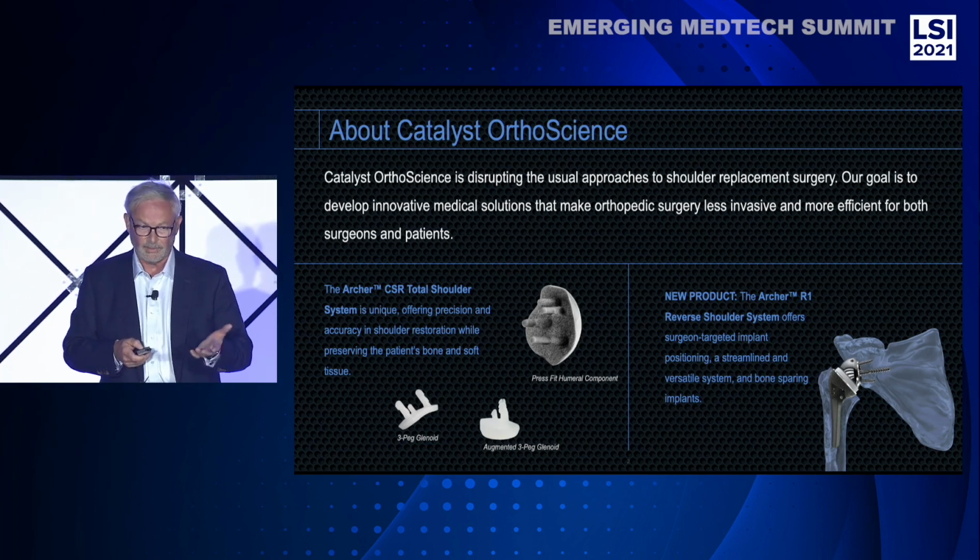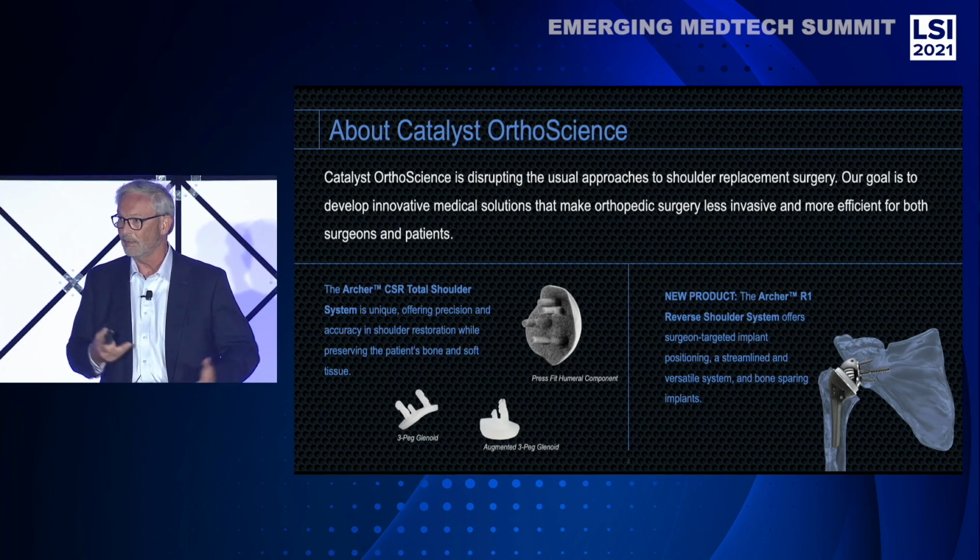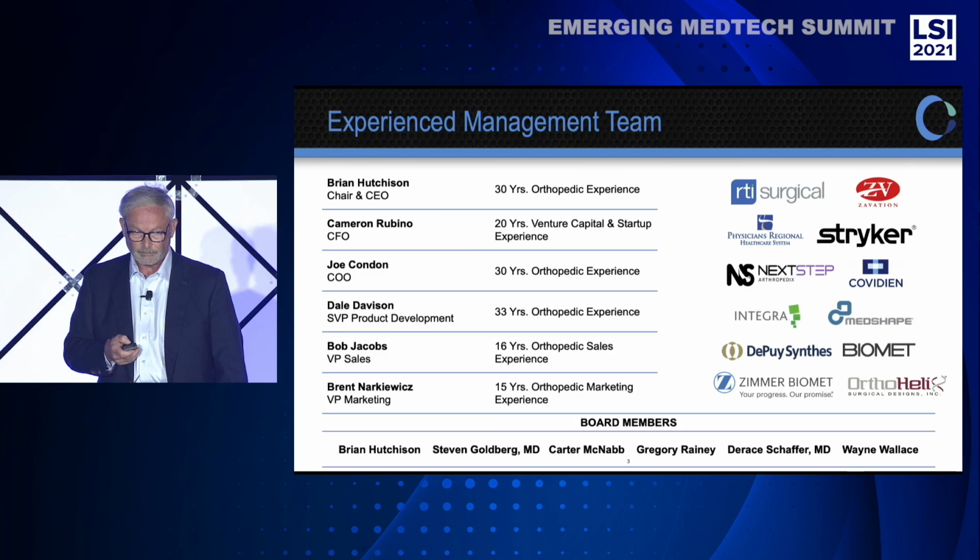It's also elliptical. You can't tell by these pictures, but we've done about 3,000 of these. We're getting great results. And 2 weeks ago, we announced our reverse total shoulder. Both of these are based off single instrument trays, which our competition is typically 5, 6 trays. We're down to 1. So we can do these cases in the ASC, and we get great results.